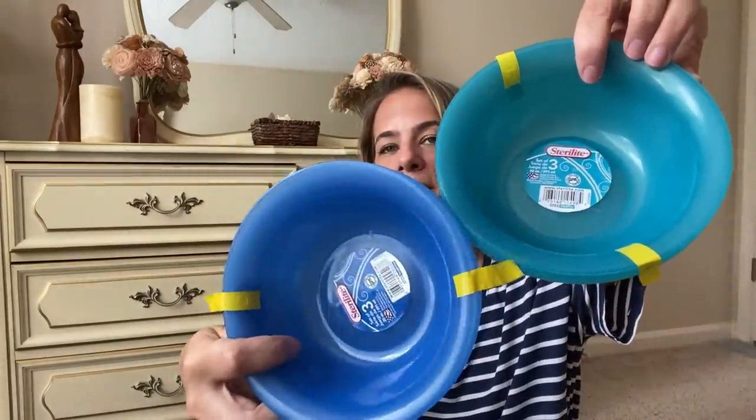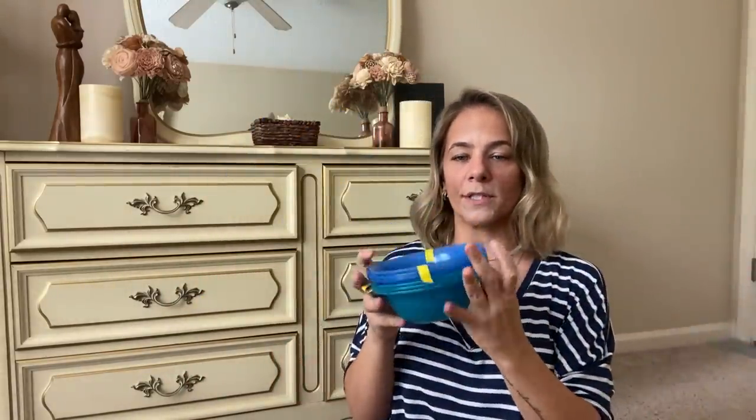Y'all, when my kids were little, we lived off of bowls like these. And I just grabbed them because you can always use some plasticware. Also, I might send these to Cash to his dorm room, which would be perfect. I might just do that because we don't have much space with the dishes, but I'll probably send the blue ones with Cash.